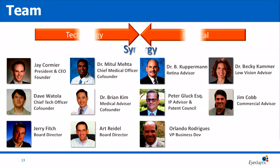The team is made up of some technologists and some medical specialists, so really bringing those 2 worlds together is what makes this work. Certainly thanks to my co-founders who both have engineering backgrounds as well as retinal specialists and some of our KOLs in retina and low vision.